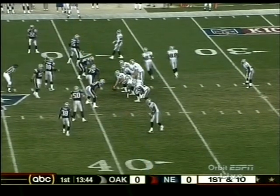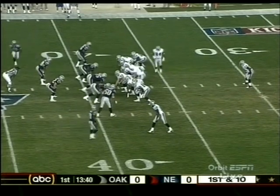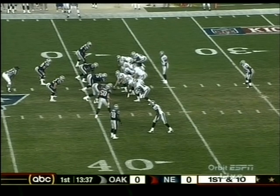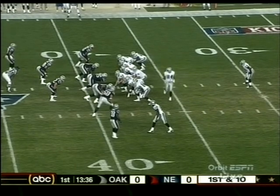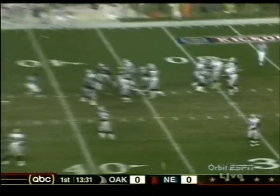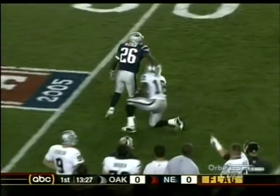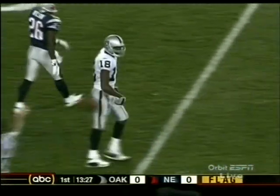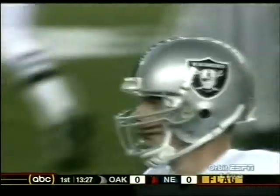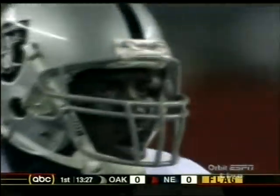You've got a two tight end set here, with Porter going in motion now on first down from the 38-yard line. Collins in his second season as a Raider. You've got a flag. You've got a free play with New England offside. And Randy Moss makes the catch at the 32-yard line. So with New England jumping, Collins is able to exploit it. That's a 29-yard pickup.